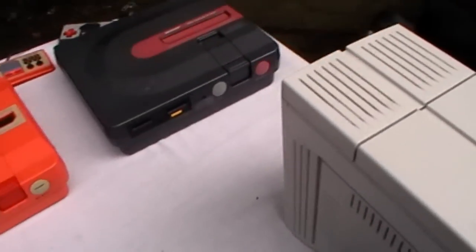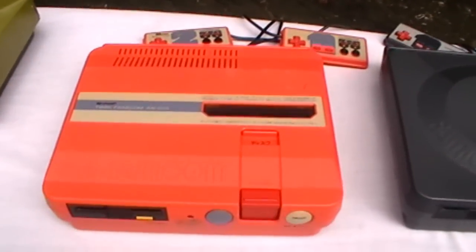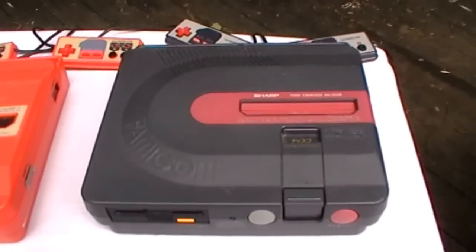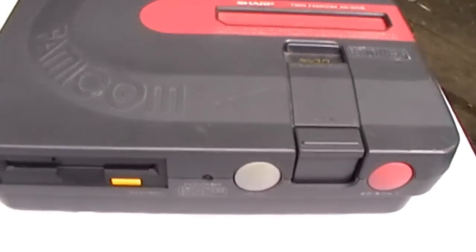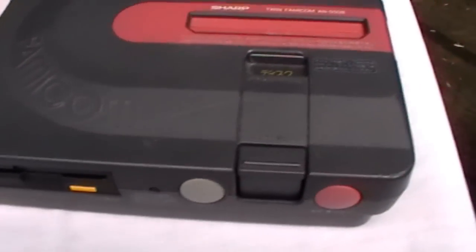Two other systems that I thought were really great looking were the Twin Famicoms, the red unit and the black unit. Complete with floppy disk drive, not just for saving data and information, but for playing full-fledged games.